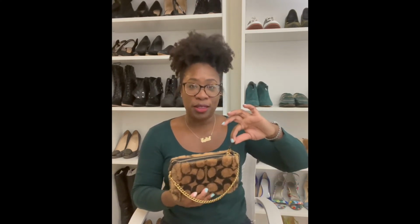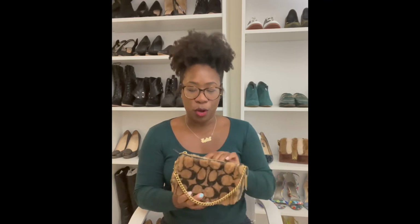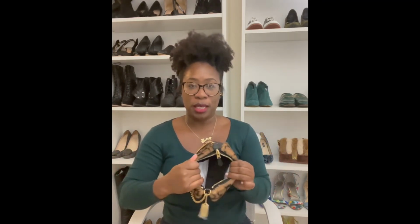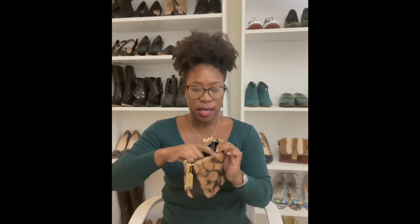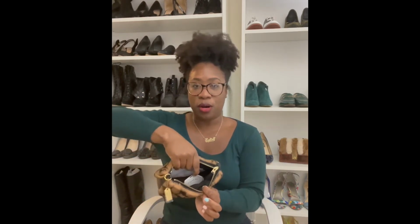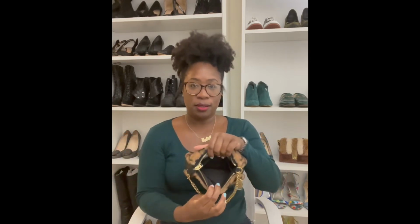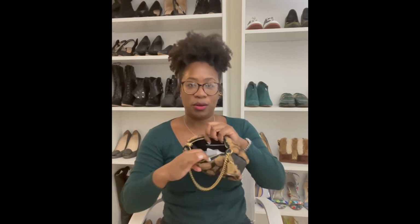So it has a leather tag. When you open it up, it is pretty much a big space in the middle. And then you have your card slot and a pocket on the side. So you can do a little bit of organization in this bag.